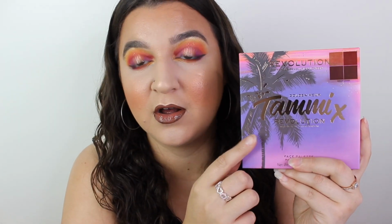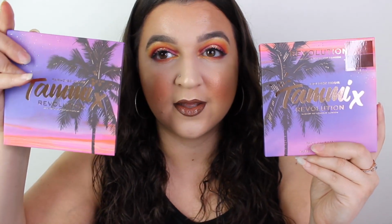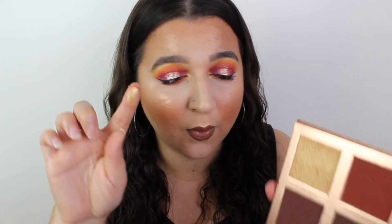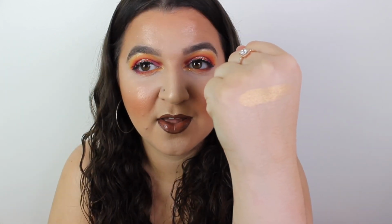But let's just swatch the face palette first. This is the one in deep dark. Now Tammi did say that the dark face palette has the palm trees on the other side, so you can tell the difference. So this is deep dark. This one I'm keeping, because I do feel like I could use the highlight. I probably won't be able to use anything else, as it would be way too dark for me, but look at that hit the light.